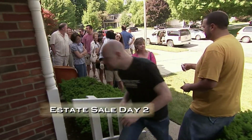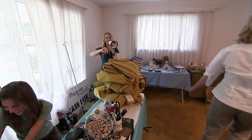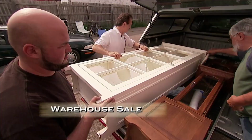It's day two of the estate sale, and customers have returned eager to shop. The beeswax portrait has found a sweet spot on the wall. Everything must go. Everything's negotiable. Can you put those aside? We have another sale 10 minutes away. If you want a map, there's a map right there. This is a crazy day because I've got the warehouse sale going at the exact same time. I gave Gretchen and Mo a lot of responsibility today.